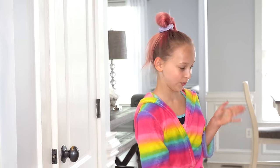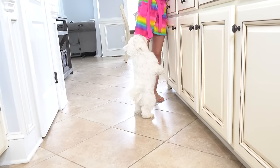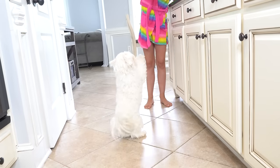Every day, Toby gets a treat and he jumps 2 times out of excitement onto the cabinets. So let's see if we'll do it 6 times. Treat, Toby? Oh, you want a treat? Get your treats, come here.